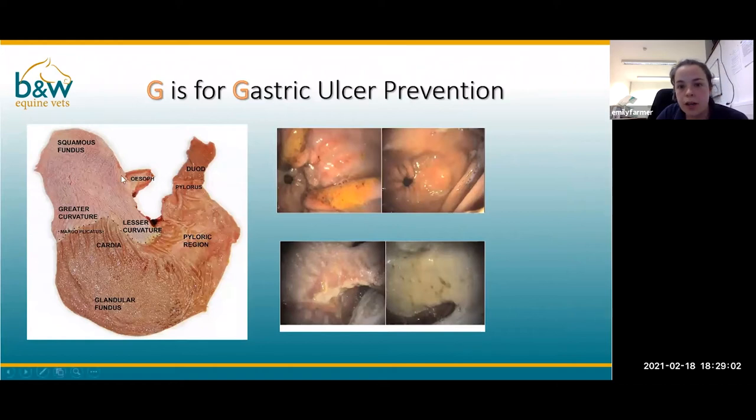At the top of the screen, the two pictures relate to the pylorus, the very bottom of the stomach. Even 10 years ago when we did gastroscopy, we were never looking down here for ulcers. We just popped the scope into the top of the stomach, which is the bottom two pictures, looked there, and if a horse didn't have ulcers there, we'd say they didn't have ulcers at all. Research is getting better every few years, and we now know we have to look in the whole stomach.